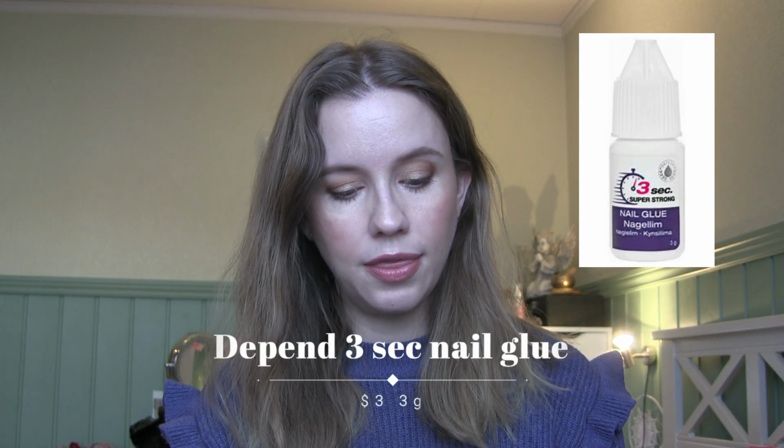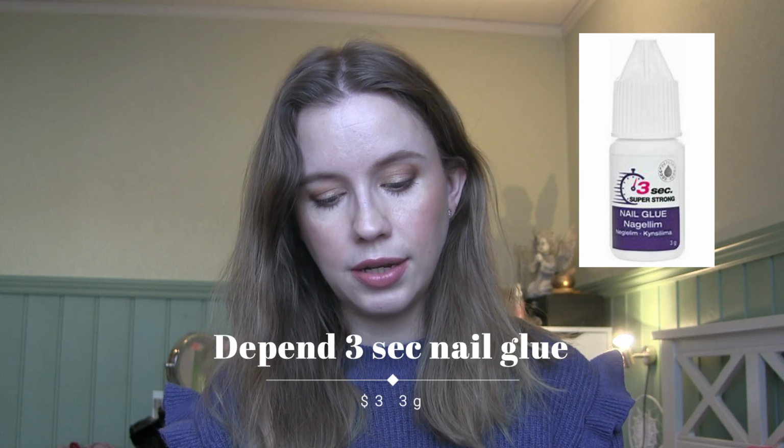I do really like this correcting concealer, but I think I like the Charlotte Tilbury one a little bit more. So I think I will repurchase that one after I've used up this one, but we'll see. So this is a good one, cruelty free as well. And then I got the Depend nail glue. Actually, I don't think Depend is cruelty free anymore. I'm not sure, but I just needed a simple nail glue. It works, it's fine. I've got nothing bad to say about this.